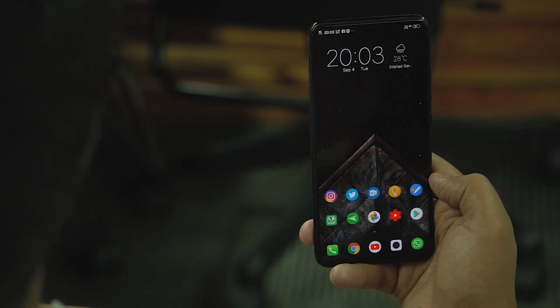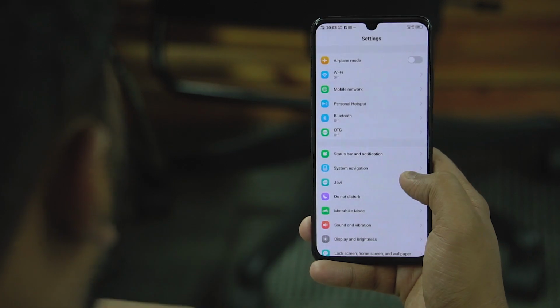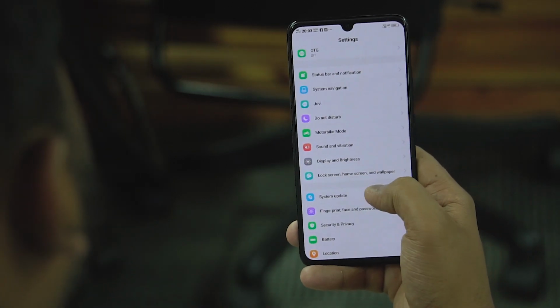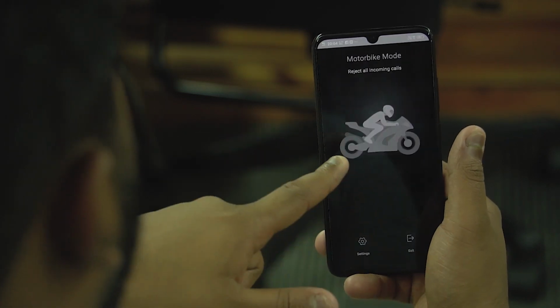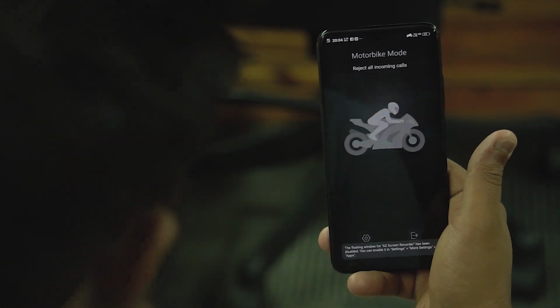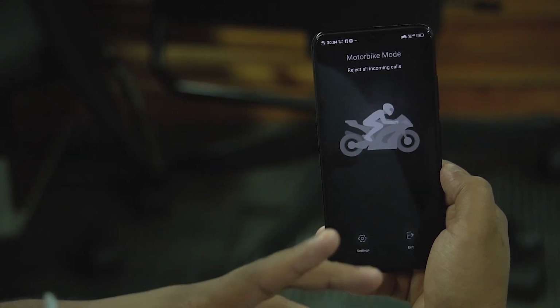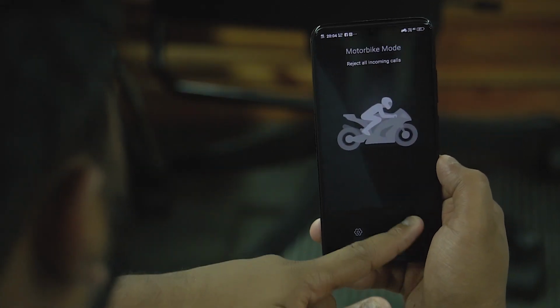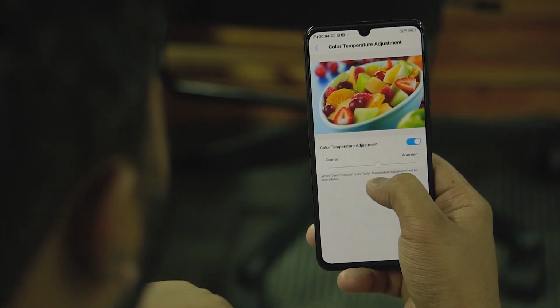It is a feature-packed OS, and there are also a few cool things in the settings, like there's a Motorbike Mode, which I think is a very India-specific feature, where it will reject incoming calls while you are riding and will only let you pick up calls once you are not moving. So it'll determine what your speed is and then let you take the call. So that's really cool. You can also change the color temperature, as I said, to your liking.